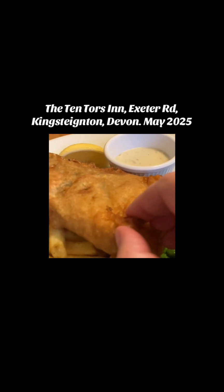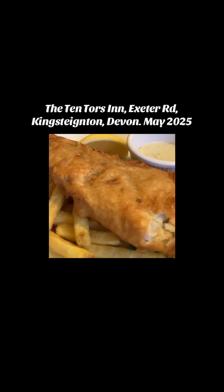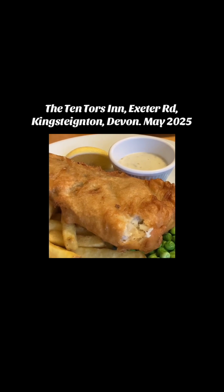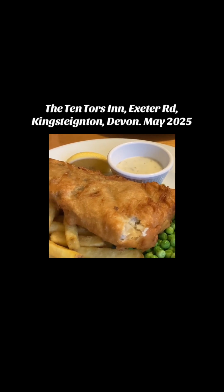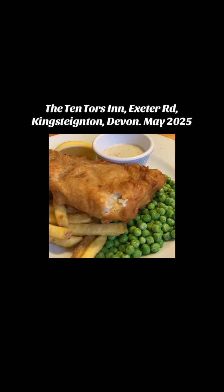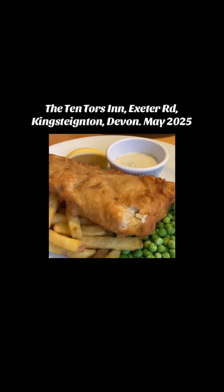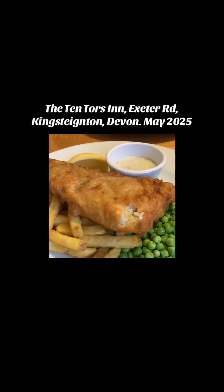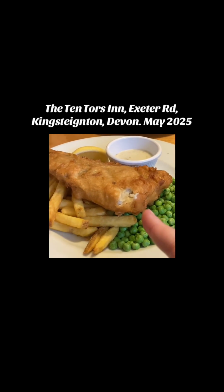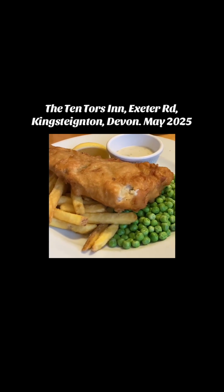Now what was wrong with this was the batter was extremely tough. It wasn't bubbly, it wasn't crispy, it was just flat, leathery batter. There was absolutely no seasoning in it, and I'm going to say that was disgusting. That's the second worst fish and chips that I have ever had in my entire life. The worst being something that I purchased from Trago Mills years and years ago that was running with grease. This was so disappointing. We had to send it back.